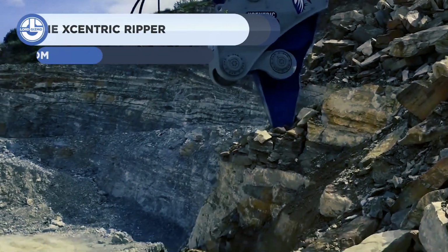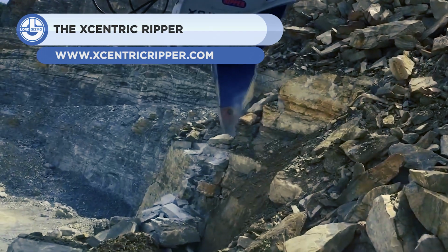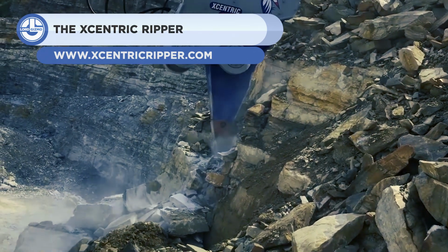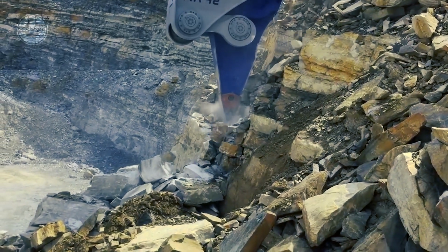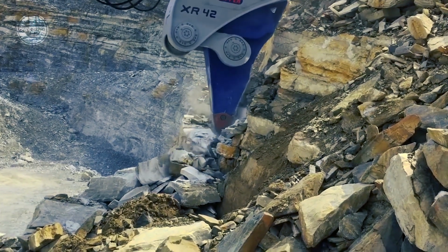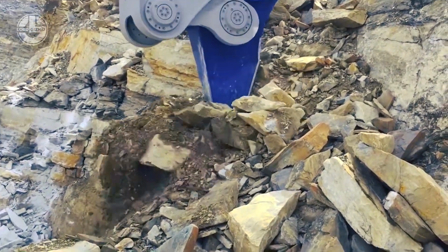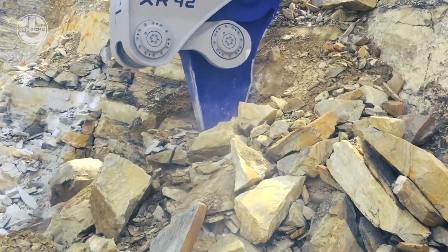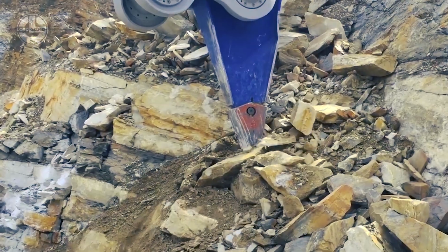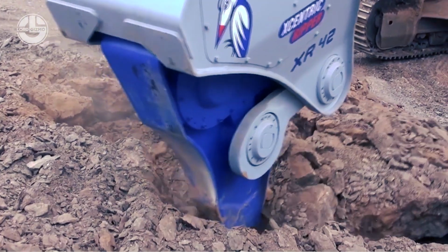The XCENTRIC Ripper is a hydraulic attachment for excavators equipped with impact technology, making it more efficient in work applications. It's more productive than any hydraulic hammer available in the market. Made entirely of anti-wear steel, it is virtually maintenance-free and less noisy than any other digging tool. It can be used underwater without any risk of being damaged, and it is adaptable to countless workplaces.